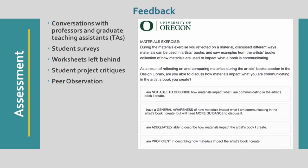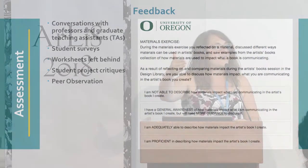Surveys are also good for recall. I send it out a week afterwards, and that makes them halfway into their process, and then they're like, oh yeah, wait, we were talking about material, and I was thinking about this, but maybe I should think about this instead.